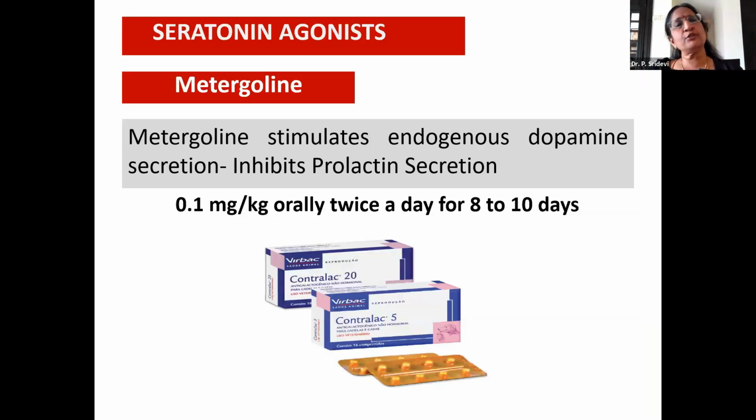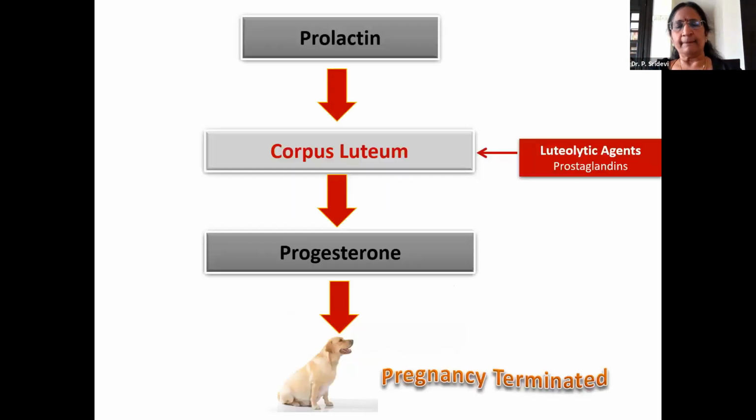Now, the third option is to go for a serotonin agonist, a classical example of which is metergoline. But this is currently not available in India. Again, this also stimulates endogenous dopamine secretion and thereby inhibits prolactin secretion. But since it is currently not available in India, let's not talk about this.